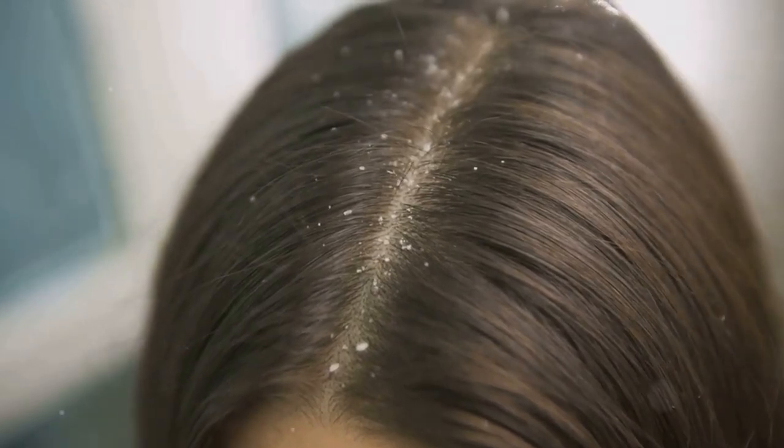If Kapha is your dominant dosha, your hair is likely to be thick, oily and lustrous. Kapha's earth and water elements promote strong, shiny hair, but they also increase the likelihood of excess oil and dandruff.